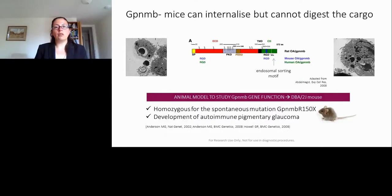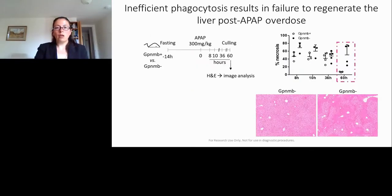Therefore, the protein is non-functional and the phagosome cannot mature. If we treat the GPNMB proficient versus GPNMB deficient mice with a mild to moderate overdose of APAP of 300 mg per kg, and we then harvest the livers at various time points after the overdose, we are able to compare the necrosis extent in the two strains of mice.